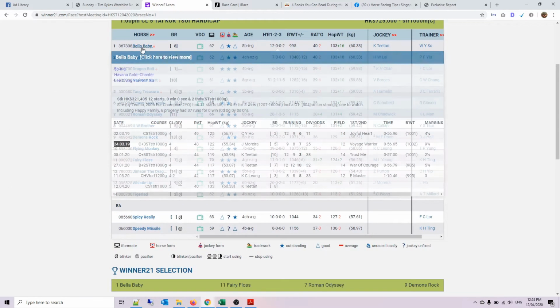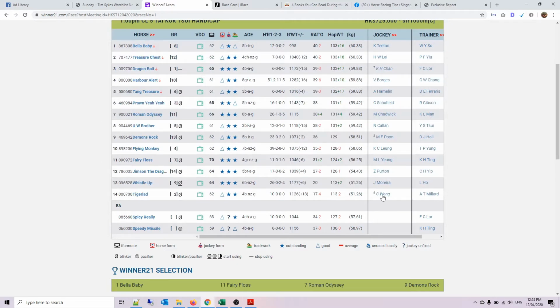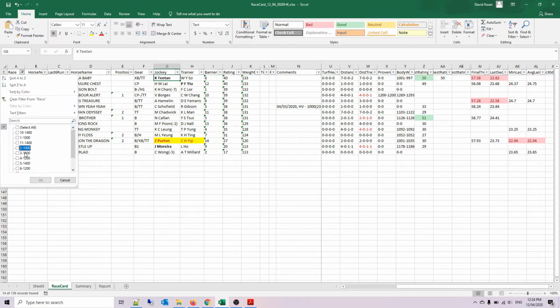Okay, let's look at number 1. Number 1 not too bad, is a down class, and also the length beaten is pretty close. Okay, maybe I'll look at number 12 and number 1. I'll probably take a look, but I might not be playing. I've just put them in my observation list. Let's move on to race 3.